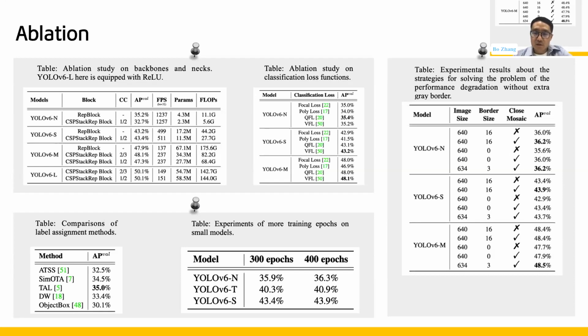We also have an interesting discovery: instead of adding extra gray borders for evaluation, we just resize the image and pad it to 640, instead of keeping the image at 640 and padding extra gray borders. In this way, we find that the performance is much improved. So we actually suggest people use this as a tool for all the YOLO family models to increase the accuracy. This is a byproduct of our development, and we find it is a very useful strategy.